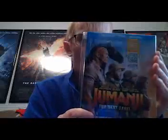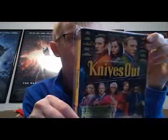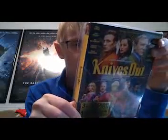Alright, next up is Jumanji: The Next Level. Really enjoyed this movie a lot. Watched it when it came out on digital at a friend's house, and I picked up the Blu-ray when it came out. Really good movie. Liked it just as much as the first one. Next up is Knives Out. I've yet to watch this. I really need to. I wanted to watch this movie in the theaters. I'm intrigued by it. I've heard a lot of great things. I'm a big fan of Rian Johnson.